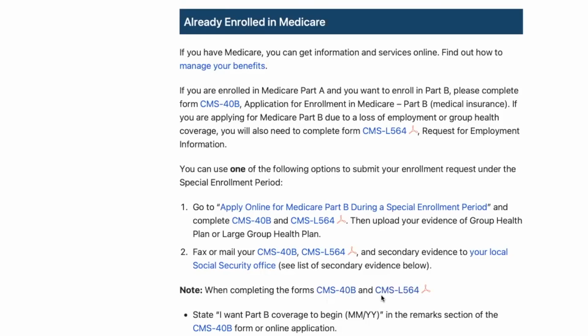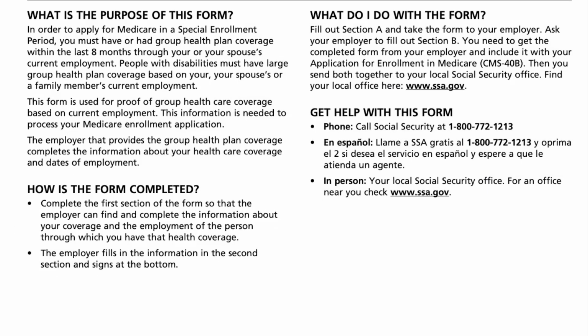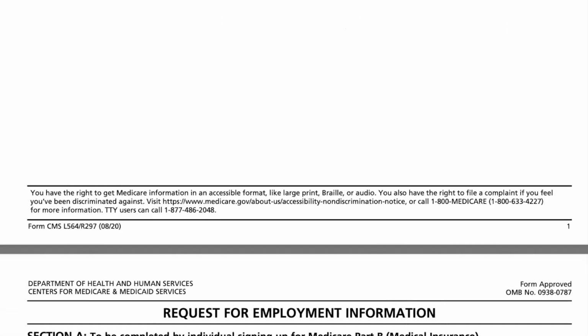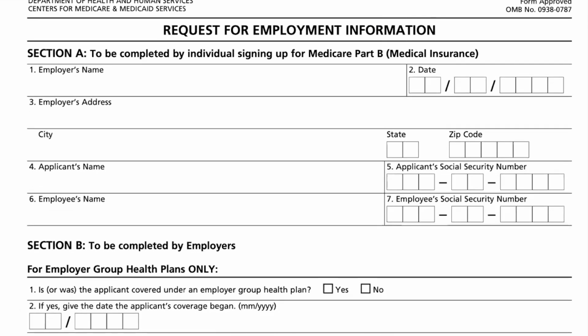So you also want to do CMS L564. CMS L564. So let's click on that. So this is request for employment information. So let's go down a little bit, give you the instructions as well. It says right here to be completed by individuals signing up for Medicare Part B. So you will go ahead and sign this portion, which is Section A.